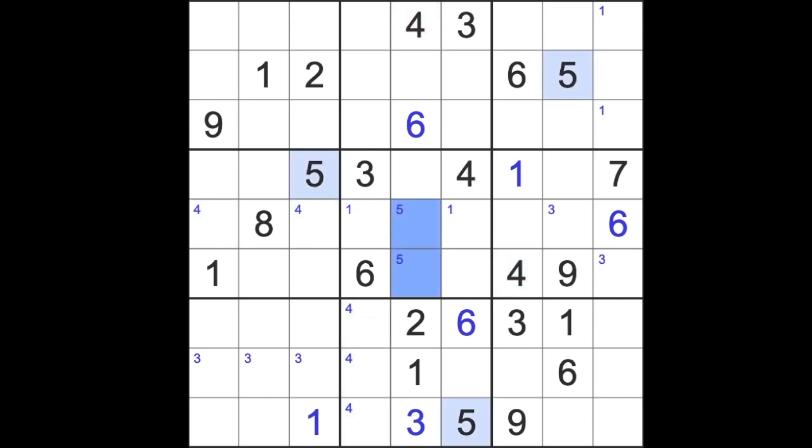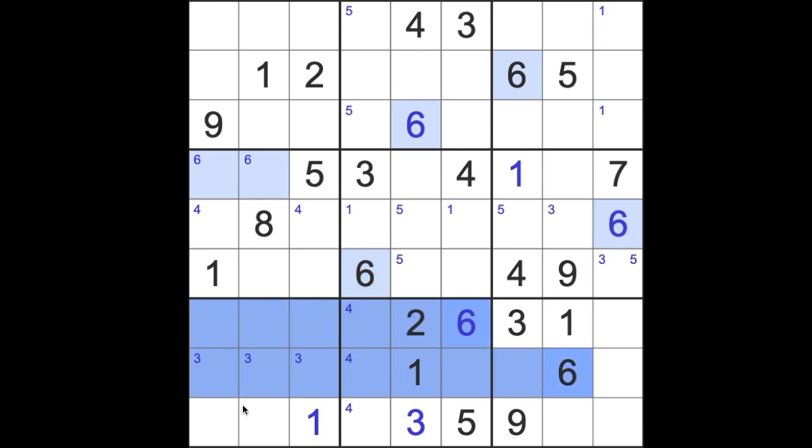5s I know are in those squares there and up here. Five blocking down here, so a pair of 5s in those squares there. That's it. 6s. 6 is a pair there because of this and this blocking along the rows. And aha, 6 blocking across here and 6 blocking across here, so a pair of 6s there.